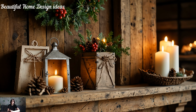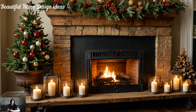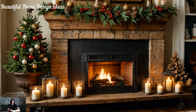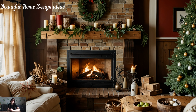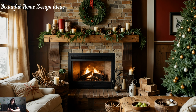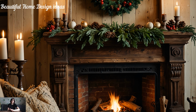For added warmth, incorporate a collection of vintage candlesticks or lanterns to light up the space. Place a few vintage sleds or old wooden crates nearby to evoke the nostalgia of classic winter scenes. If you have a fireplace, hang a stocking or two with a traditional knitted or burlap design to enhance the rustic holiday atmosphere. With these elements, your home will feel like a cozy retreat from the winter chill.